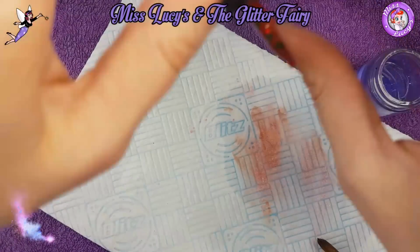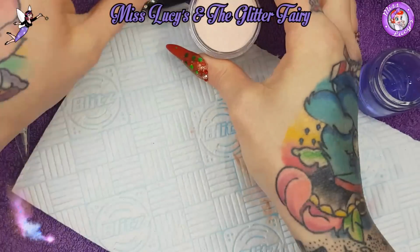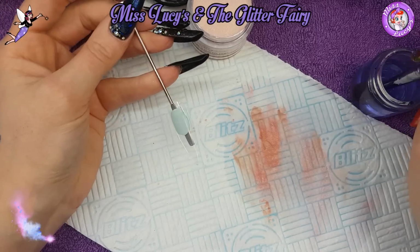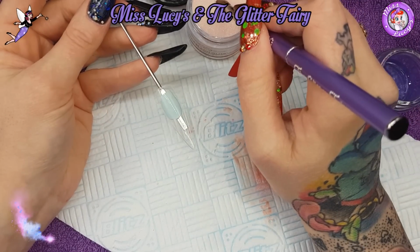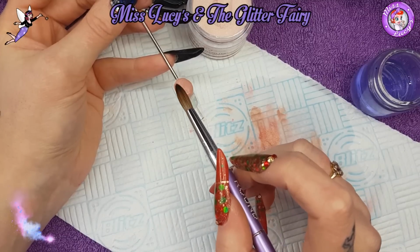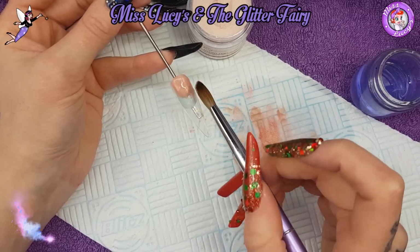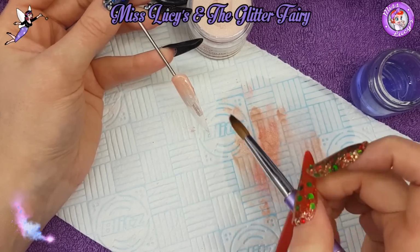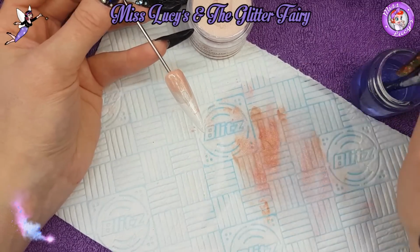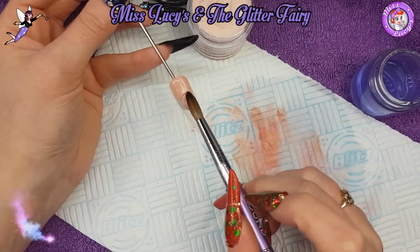Okay, and then I'm going to use Heat Wave. Oh, this one looks pretty. I mean, they all look pretty, but this looks... Oh yeah, this is my kind of colour. I'm liking this. A lot of them have quite a gold shimmer to them, so I'm hoping there's some matte nudes in this collection too.